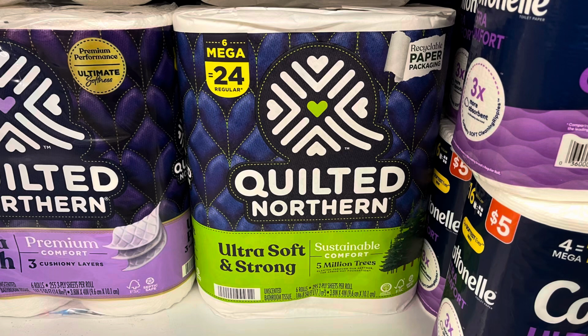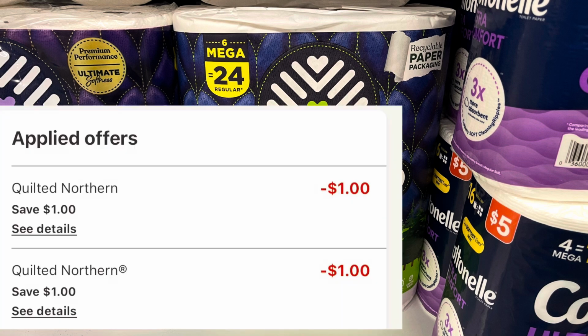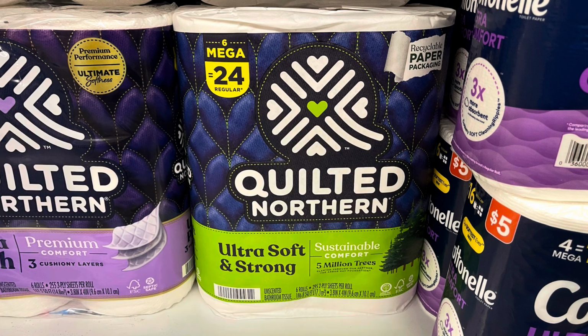So let's go. My main focus is the Quilted Northern in this transaction. So there's $6.99. The Angel Soft and the Dixie plates are also included, but I'm just going to pick up 2 Quilted Northern. So that's going to total me $13.98. I do have 2 different $1 off 1 digital coupons. So I'm going to pay $11.98 and then I'll get back a $3 register reward. Makes it $8.98 for both.